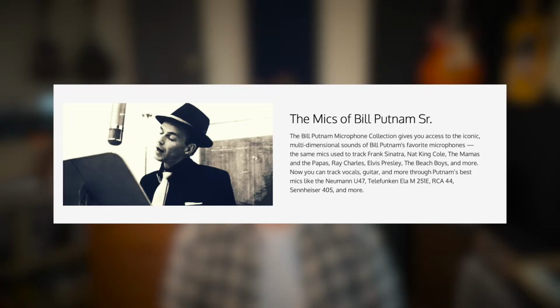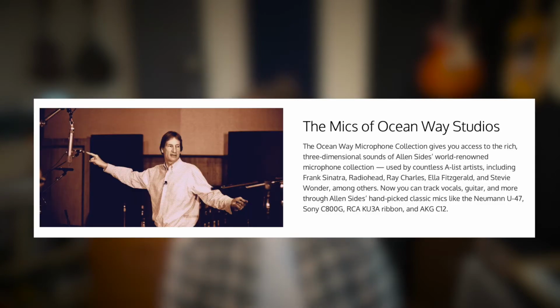There's also the two other Universal Audio plugins that you can purchase after the fact: the Bill Putnam microphone collection and the Ocean Way microphone collection. Now, these microphone collections were legendary. Let's go there right now.